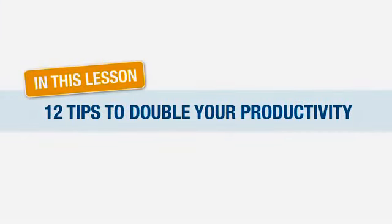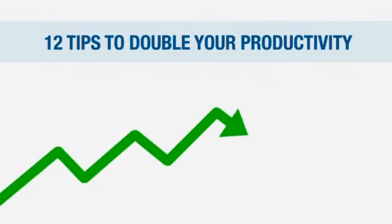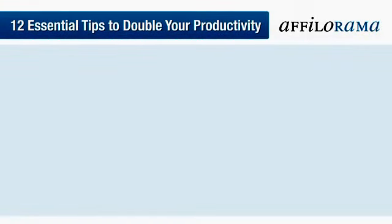Internet marketing a go while also holding down a full-time job. So learning how to get the most out of your hours is essential. That said, sometimes it's even more difficult to be efficient if you have all day to do it, so decent time management is also super critical for full-time marketers. That's why in this lesson we're going to look at the 12 essential tips to double your productivity. Let's get straight into it.